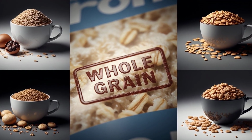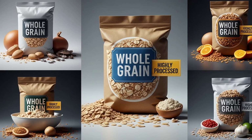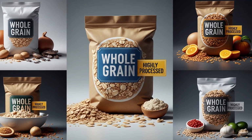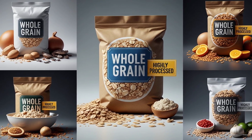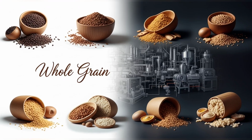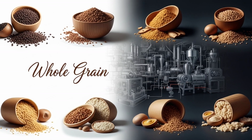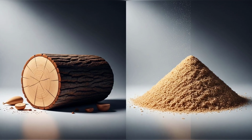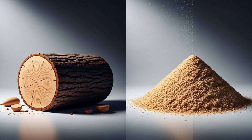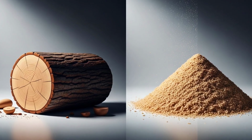It usually starts with, "But it says whole grain on the package." This is a textbook example of a marketing gimmick. Yes, technically the flakes are made from whole grain. No one is lying. However, the term whole grain tells us absolutely nothing about the product's degree of processing. Think of a whole log versus a pile of sawdust. Both are technically wood, but their properties and uses are completely different. It's the same situation here.